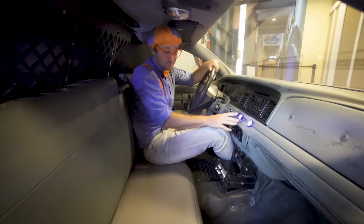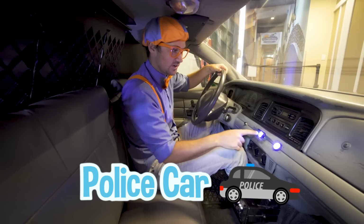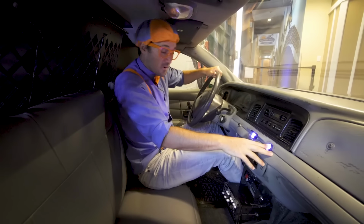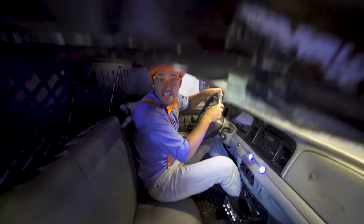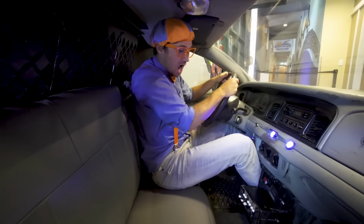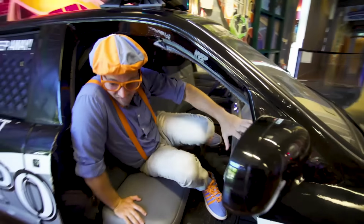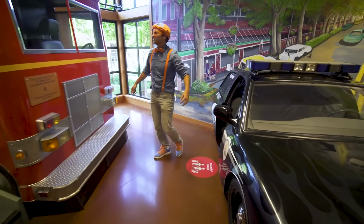Check it out. I'm driving this police car. Yep, we have the steering wheel. Whoa! And we have the siren. And you can't forget about the lights. Whoa! It's so loud in here. Whoa! All right. Oh, whoa. Oh, I sure do love police cars.